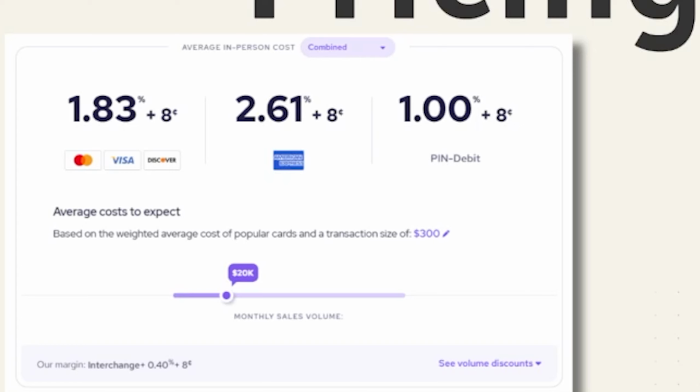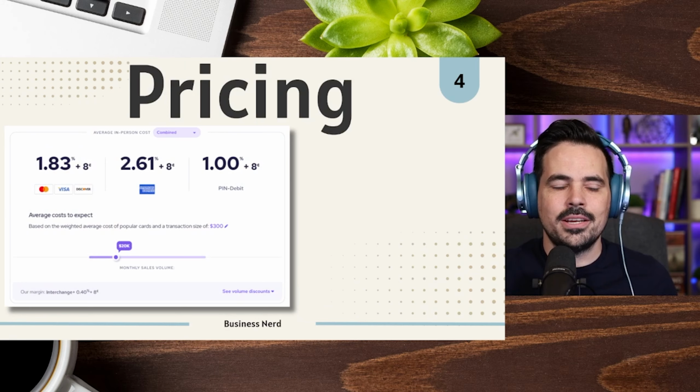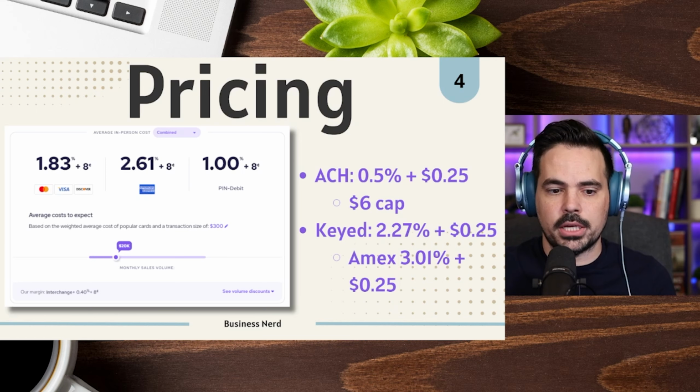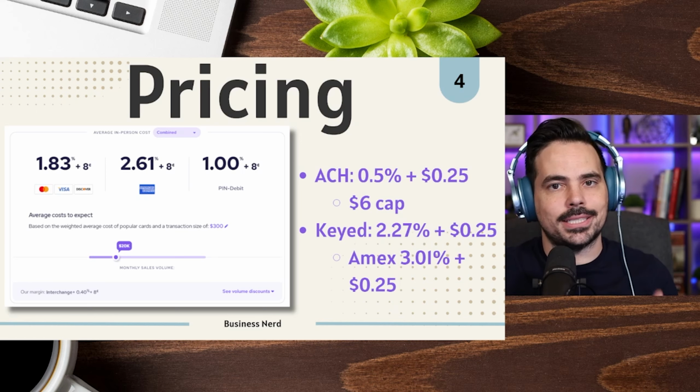And this can change a little bit based on the card they're using, whether it's MasterCard, Visa, or Discover. It's just slightly different there too. But what's great is this is all available for you to see online. A lot of other companies pretty much hide these fees or won't really explain how they function. With this company, you can see all the detailed information. Alongside all of this pricing, there is also an ACH option, which is 0.5% plus 25 cents. But here is the great thing: that is capped at $6.